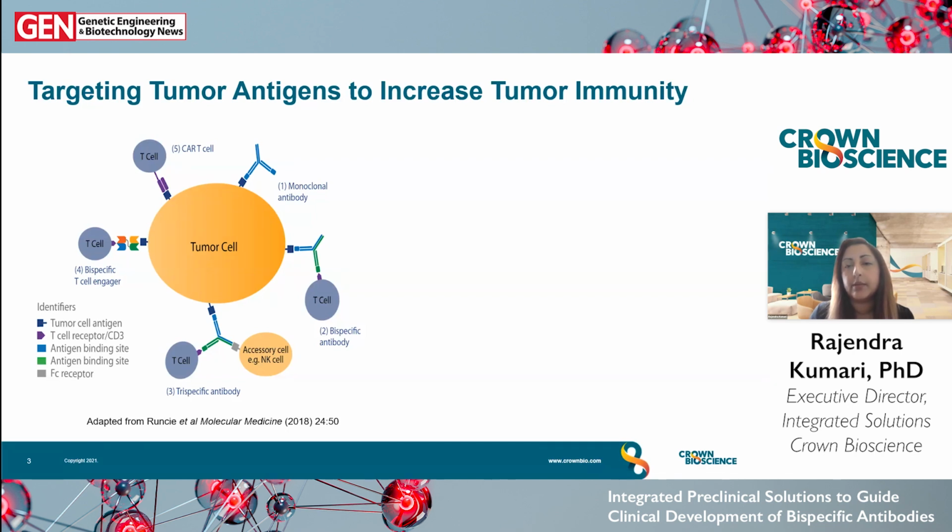Tumor antigens are antigenic substances produced by tumor cells that can trigger an immune response in the host. These can be tumor-specific antigens or tumor-associated antigens. In most cases, they are found on the tumor, but in some cases, they can also be found on normal cells. So they are useful tumor markers in identifying tumor cells with diagnostic tests, and also are potential candidates for cancer therapy to increase tumor immunity. These therapies, shown here, can include CAR T cells and antibodies, which recognize these antigen binding sites.